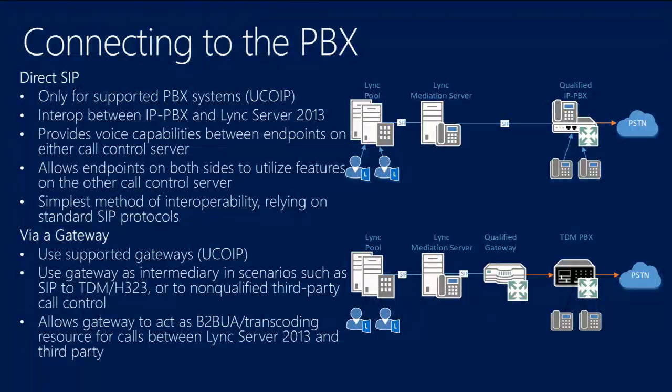So, just interop between IP PBX and Lync Server 2013. Really, again, it's that same flavor, right? We can do SIP to that qualified IP PBX, or we're going to throw in some kind of gateway that we're going to plug into if we have some TDM PBX that we can't interface directly with, right? Or again, it very well could be a non-qualified PBX that we're going to use. That's the backbone of the telephony world in that particular enterprise, and that's not changing. But we do want to integrate with Lync, so we're going to put in a qualified gateway.